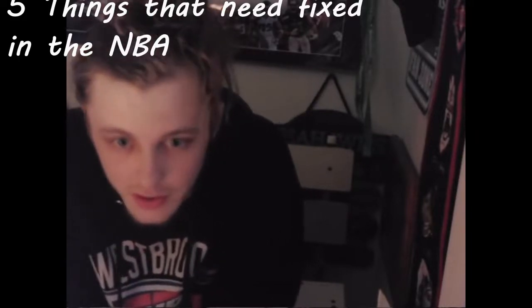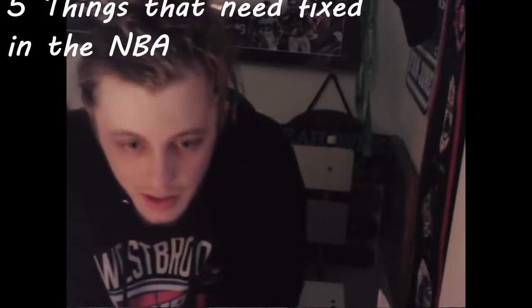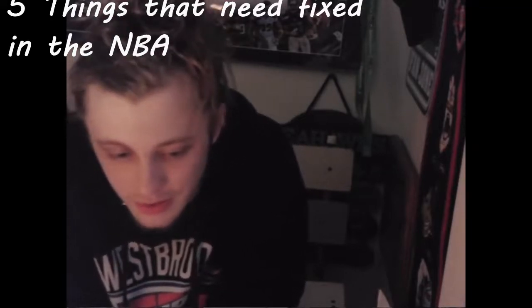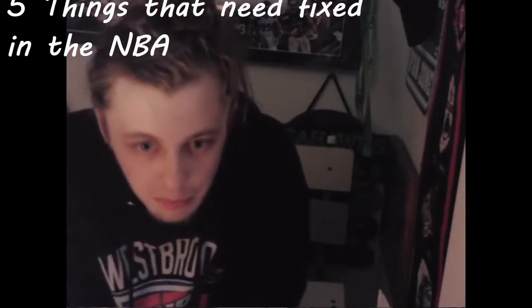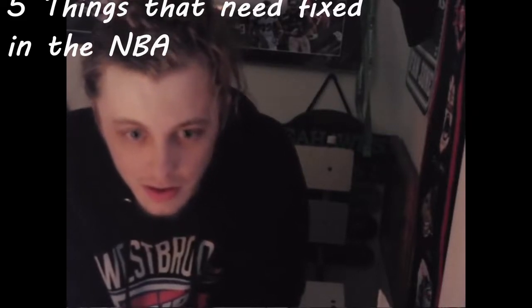Number 2, when the shooter initiates contact, it should be an offensive foul. This is kind of an iffy subject because it's kind of called nowadays, but not really, and not as much as it should be. James Harden, Devin Booker, and even my boy Westbrook are habitual offenders with this.